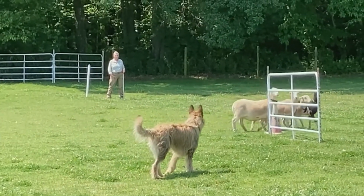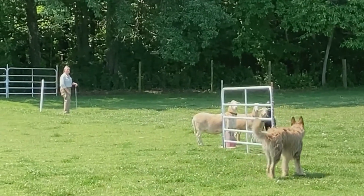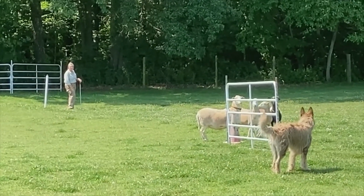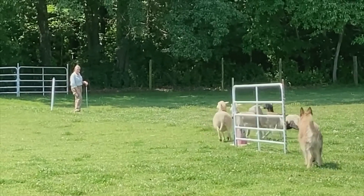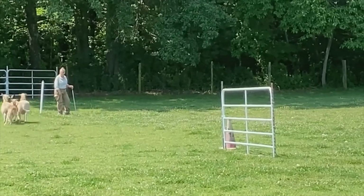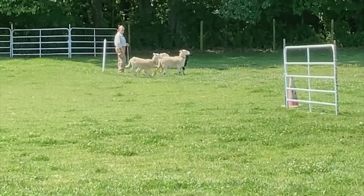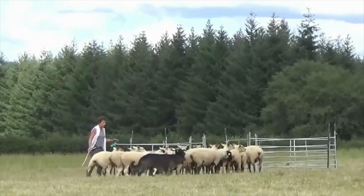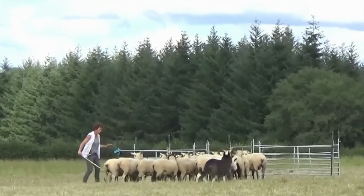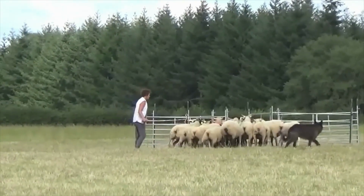Next, you need to prove you can move the sheep wherever you want them to go. We do this in trials by driving or fetching sheep through obstacles or panels. Some of the obstacles are more difficult than others because the sheep may not see the way out. Therefore, they think, hey, it's a trap. Again, the goal is to get the sheep to do what you want them to do calmly and efficiently.